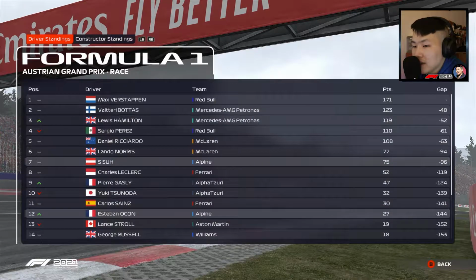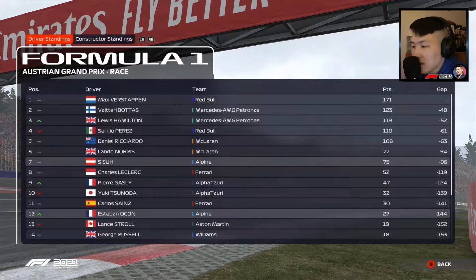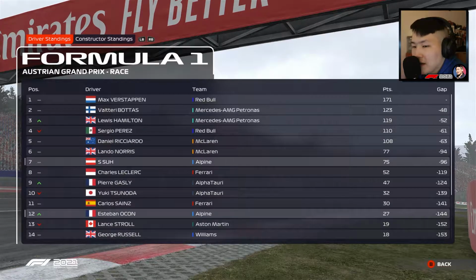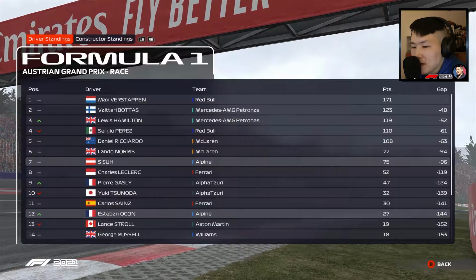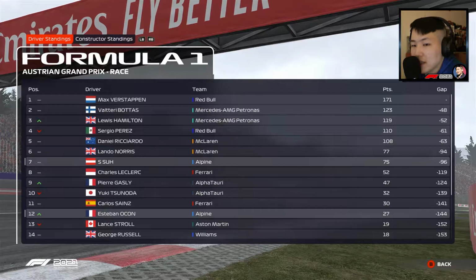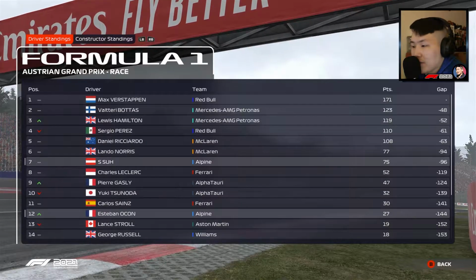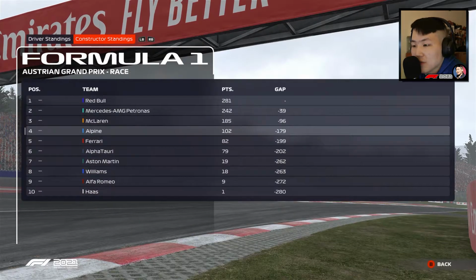Let's take a quick look at the standings then. We're still behind Lando Norris. 2-point gap between us now. Leclerc is still far behind us. Pierre Gasly making strides up to P9. Yuki Tsunoda dropping to P10. Ocon going up to P12 with Stroll dropping to P13. Lewis Hamilton and Perez swap positions as well, and that is all for that in the driver standings.